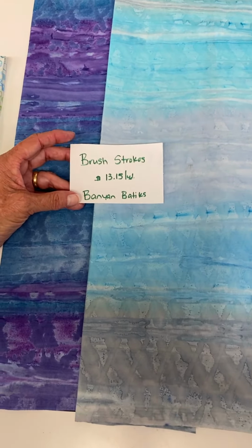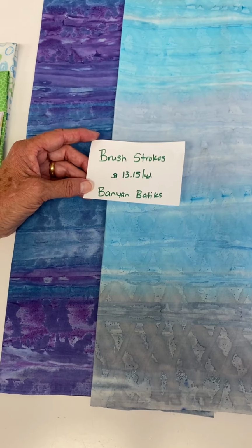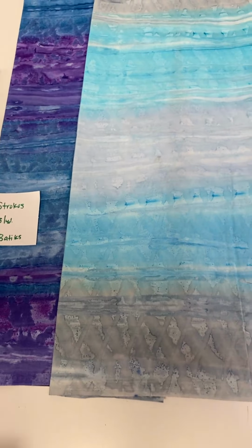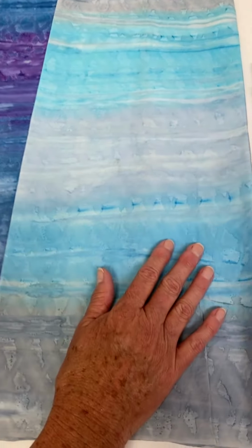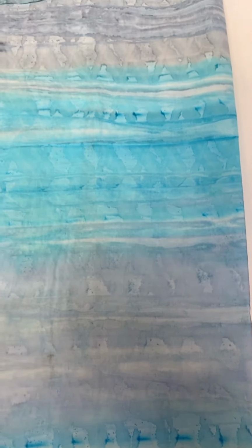And now we're going to move on to batiks, which we have a number of, and hence one of the sales that we're having. However, this one is called Brush Strokes from Banyan Batiks. Apparently we can't say no to a batik, so we currently have quite a few of them. So brush strokes, it really looks like brush strokes. I mean, they're just kind of painted. I'm sure somebody had fun with these batiks painting these colors on there.